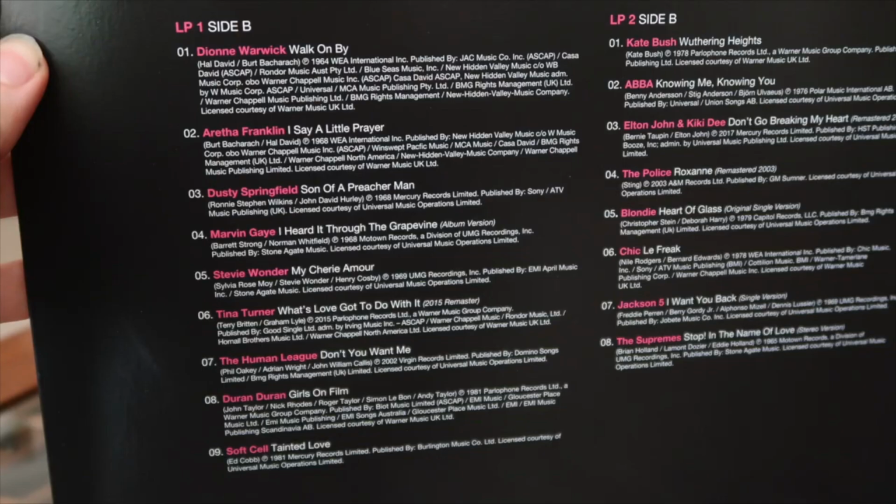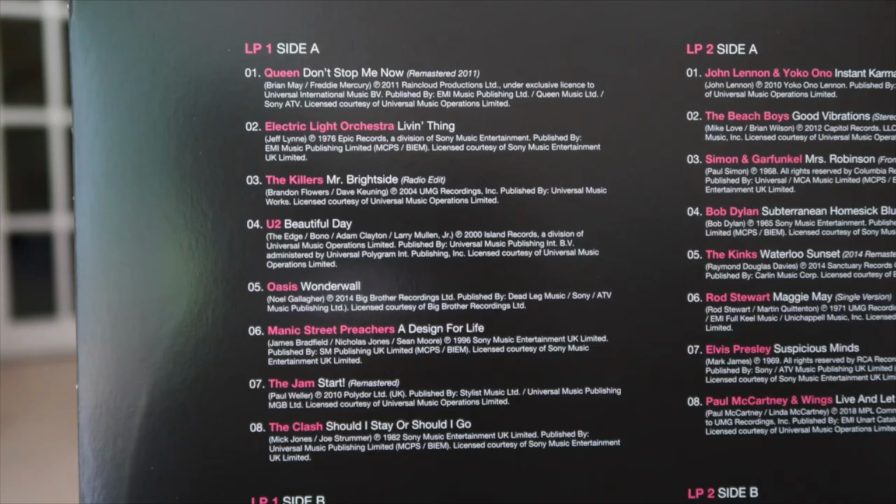So again, interesting mix for side B. You're sort of going from the 60s Motown-y sound up to the 80s sort of new wave synthy stuff. So a bit of an interesting mix. So LP1 in total has 17 tracks.